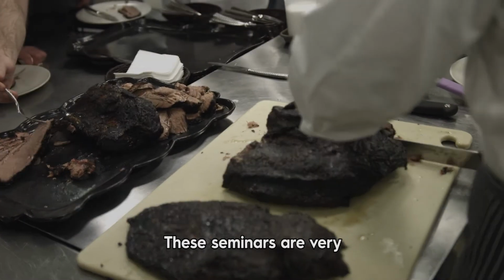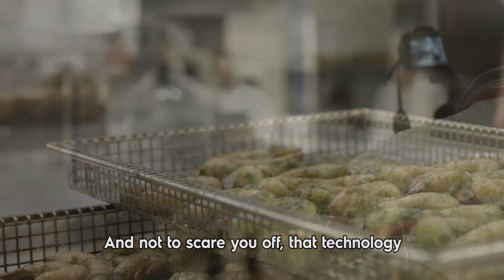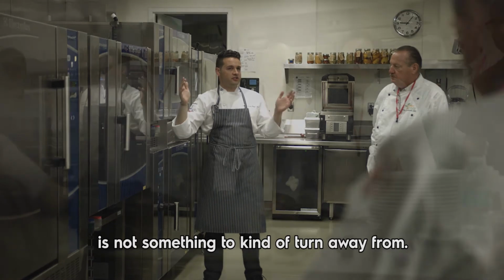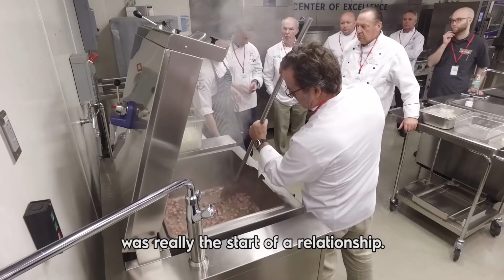These seminars are very informative on how they actually explain the functionalities of the equipment. And not to scare you off, that technology is not something to turn away from. Technology is there to help us as chefs. What happened here today with all these chefs coming in was really the start of a relationship.